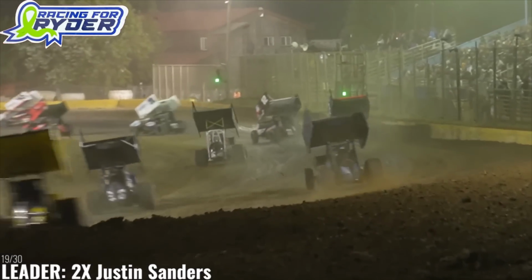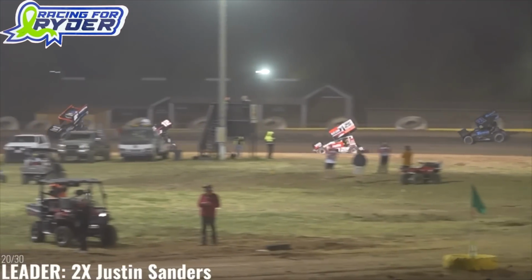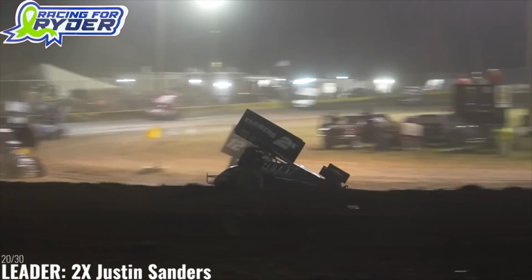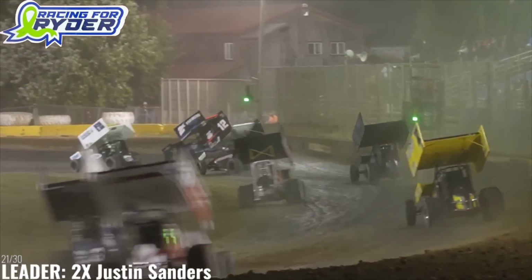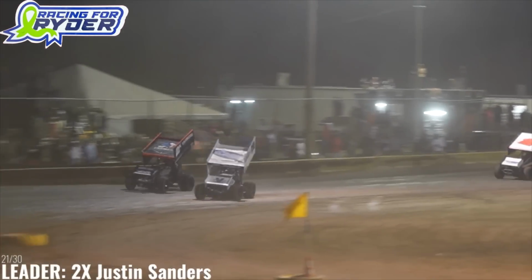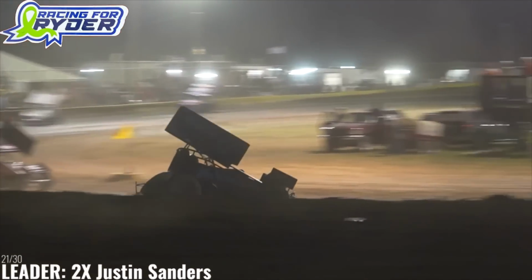TK had a brief battle with the 17W of Galvic for 6th, but looks like TK has held on to it. Sanders puts a couple of lap cars between himself and Macedo. 9 to go for Justin Sanders, looking for his second career HK. Everything all the way around the top.